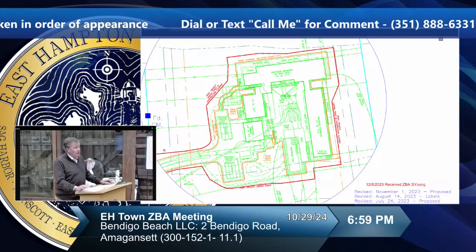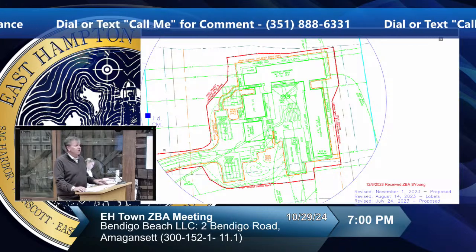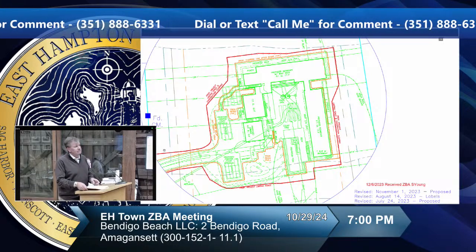I think we're agreeable to all other suggested mitigation measures in the TAM, and I'd be happy to answer any questions that you may have. And if I can't, Sean or Joel can as well. Do you have any questions?